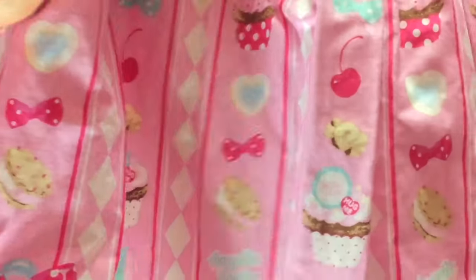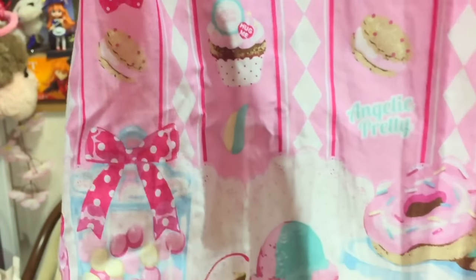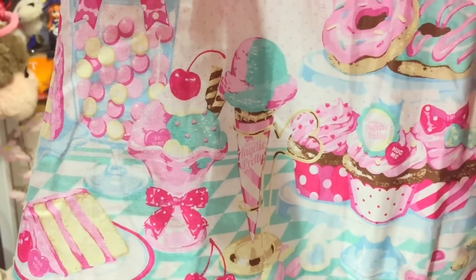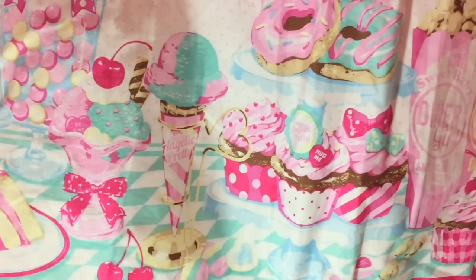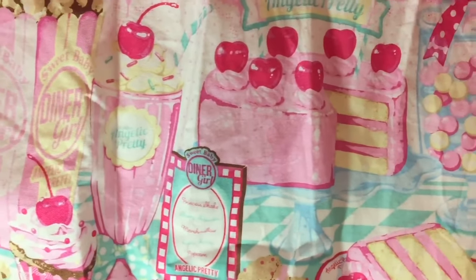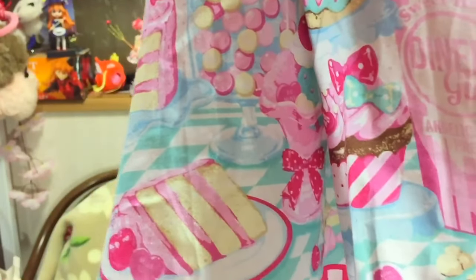And then there's the print, and you can see loads of cute ice cream and cakes and stuff, Angelic Pretty. And then here is the actual print, which is stuff that you'd expect at a diner, a very pink diner. Ice cream and parfaits and candy and sweets and cupcakes. And it says diner on here as well. Look, there's a little popcorn one. Oh my gosh, girls and guys and kittens, I wanted this dress so badly. It was meant to be this time. It was meant to be.